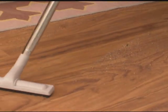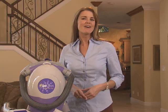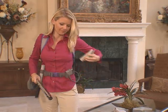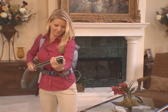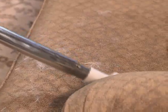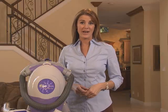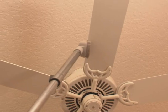But you know, more than carpets and floors get dirty, so let's see how versatile this product really is. A quick switch to the triangular dust brush, and we're ready to clean things above floor level, like upholstery, blinds, baseboards, air vents, and ceiling fans. Look at it suck that pet hair off the couch, another mess you can't tackle with a typical upright. Now watch the GoClean get the dust and cobwebs up high on the ceiling fan.